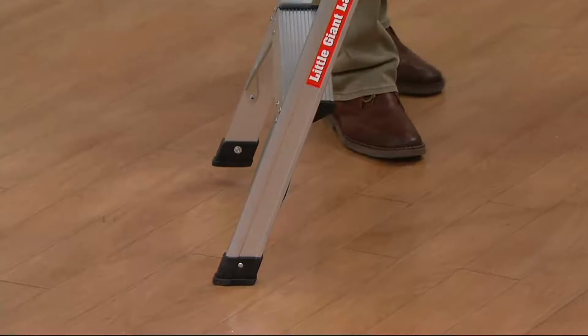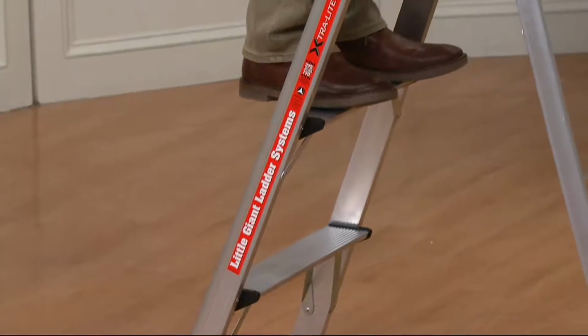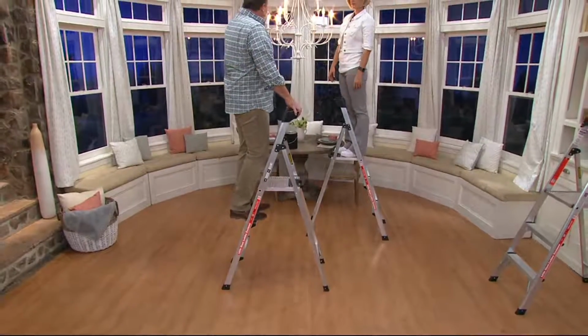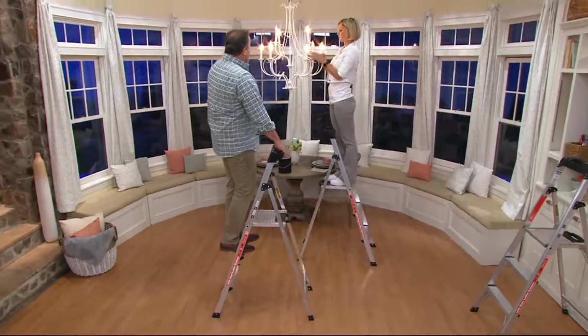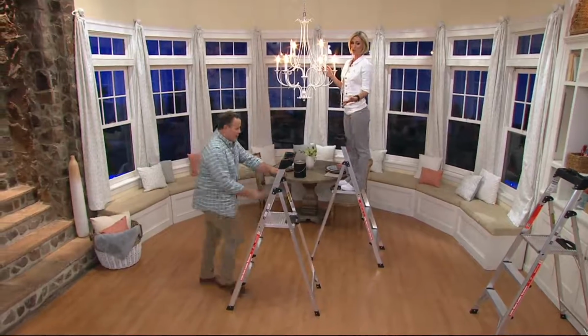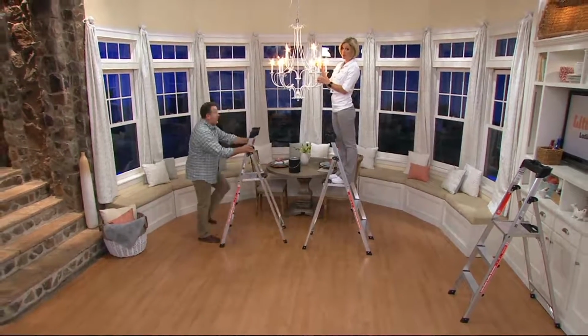These huge steps make it easy to climb up and down this ladder. Sometimes, Kristen, you don't need to go all the way to the top. Even the second rung down is nice, and it gives you a chance to have the handle here to hold on to when you're up there. Right, and you feel so secure even without holding on to that handle.